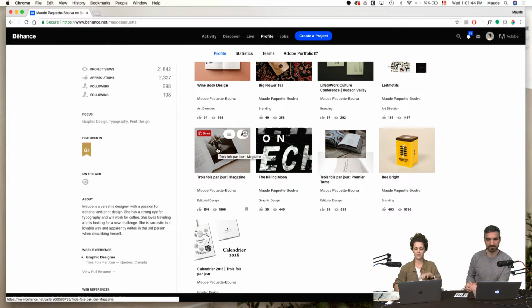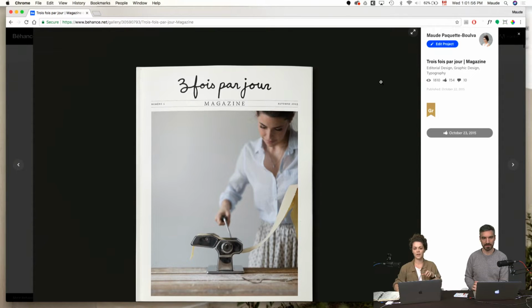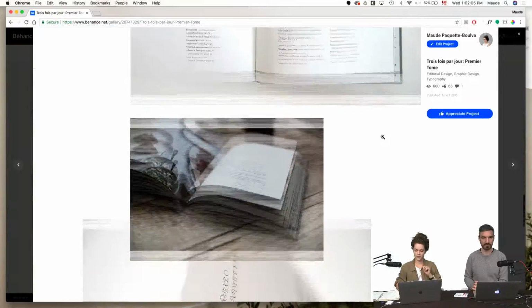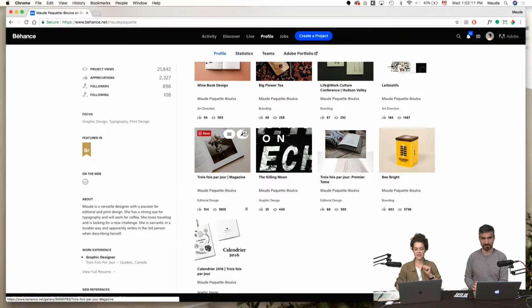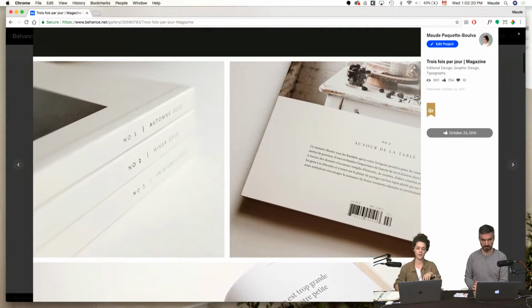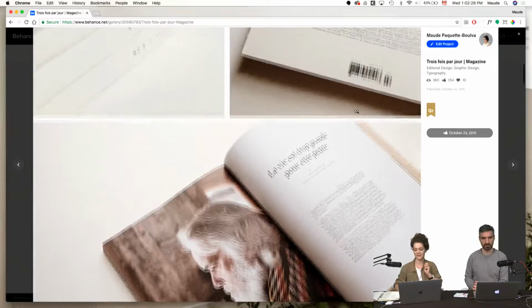So this was my first full-time job, a food blog called 3 fois par jour, meaning 3 times a day. It was to celebrate the joy of cooking and eating 3 times a day. My first project with them was their cookbook, which is actually here. I have a few photos of this big book. And then we did a magazine about a year later. So I'm going to show this one more. I worked on the first 3 issues, and then I moved to New York. And someone else took over. But it's still really great.